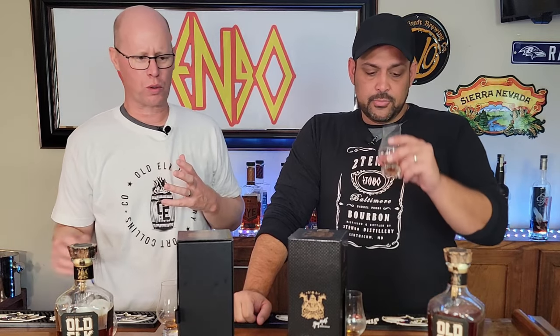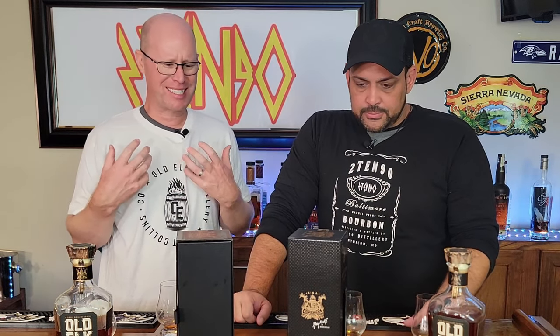I'm even getting some chocolate notes. It's a more decadent flavor and deeper flavor. I'm not going to lie to you, this is one of the better pours I've had this year. It's really, really good. Agreed. Really, really good.